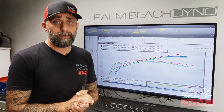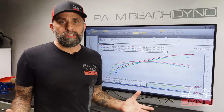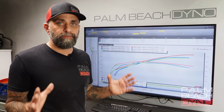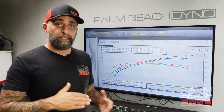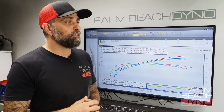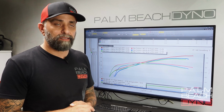The advantages to the stock blower is less needs to be changed. If at some point you decided to put the car back to stock and sell it, it would be very simple, and it also maintains a very stock appearance. With our billet lid, it just turns the volume up a little bit, but it still looks mostly stock, and a lot of people like that path.